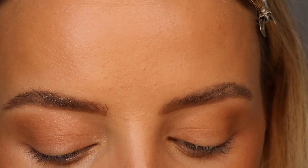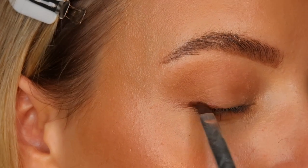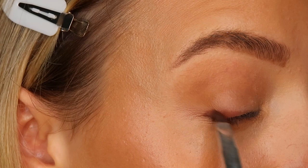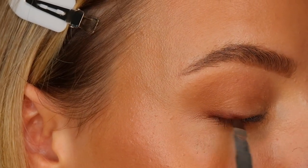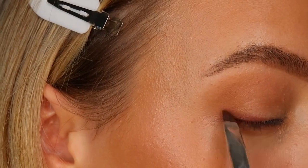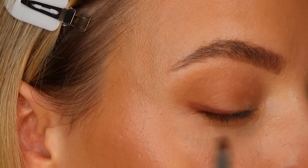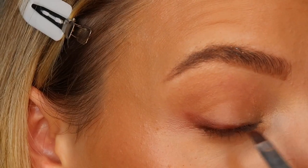So what I'm going to do, I'll try and zoom in a little bit more, maybe that will help. So what I'm going to do is mix the red and the brown, and I'm going to start at the corner of my eye. And what I love about this kind of smoky eyeliner is that it's super easy, it's really quick, and you don't have to be precise like when it comes to liquid eyeliner. And then I'm just going to drag it in and drag it out. And what I love about this as well is any mistakes, you can just blend it out. And it's a bit more subtle because it's not a dark heavy look, really subtle smoky eye.